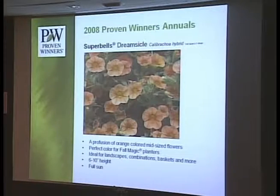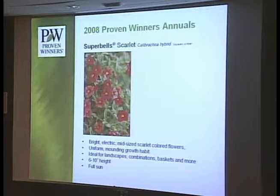This is the new dreamsicle. It's really a pretty orange. Nice in hanging baskets. You can use it as a ground cover in the ground. I haven't tried that yet, so I don't have experience with that. But I do know in containers and hanging baskets, it's really nice. Gives a lot of color. And our scarlet is pretty too. Very, very nice. These you do really need to be careful about that root rot though.